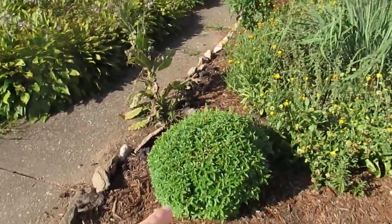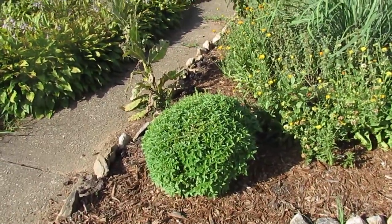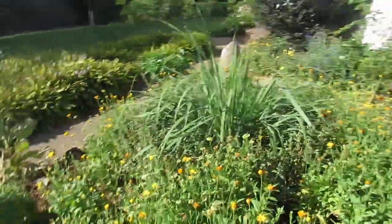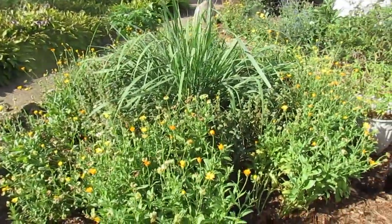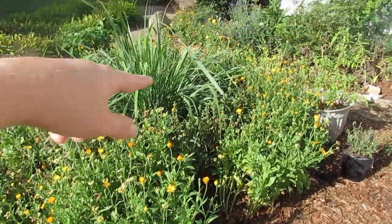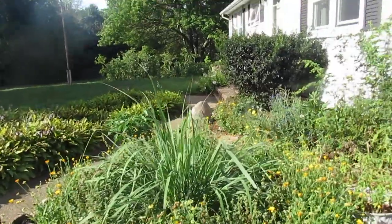This was supposed to be holy basil. It is not. I don't know what kind of basil it is, but it's doing very well. The calendula will be more pretty in about an hour when all the petals open, but you can see it all around. In the middle there's horehound, and then there's lemongrass, which has just gotten huge.